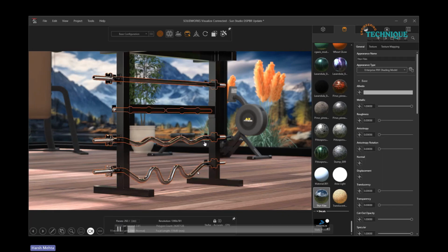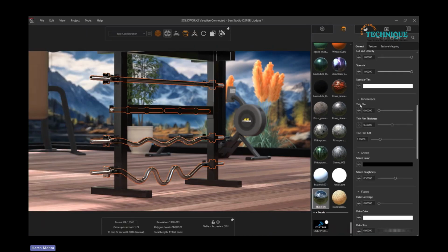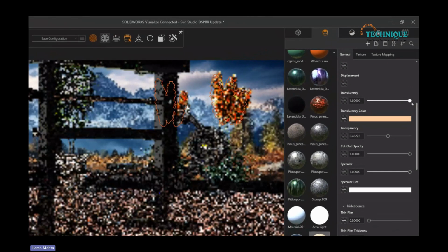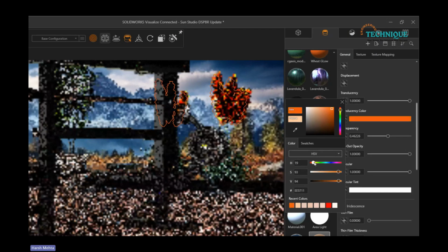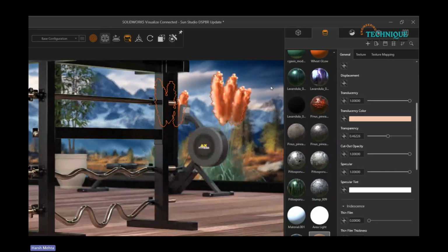So as we open it and apply to parts, we can directly open the appearance type. We can select the DS PBR mode, and we apply thin film here, and it will enhance the appearance of the part, and it will look like the real part appearance in this Visualize directly. We can change the background color also if the component is there, and we can change the transparency. We can change the color variation also, as per our requirement.